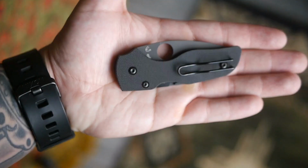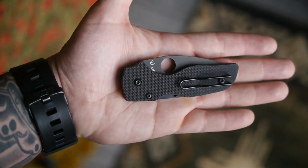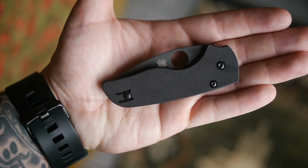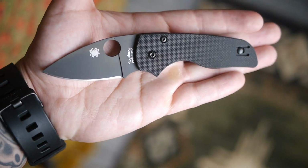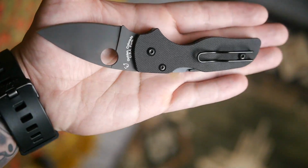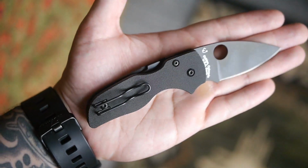All right, guys, so the next one, in the shadow of the Shaman, which I think is actually just the baby Shaman, is going to be the Spyderco Little Native. Now, what I like about the Spyderco Little Native, it's basically a miniature Shaman, in my opinion. You got everything going on with it, the same blade shape, the same materials, S30V, G10 handles. Scales, I think, are a little bit different. These ones are a little bit more grippy, and you got the wire pocket clip, but still, it's a small little compression lock knife from Spyderco, and it's great.